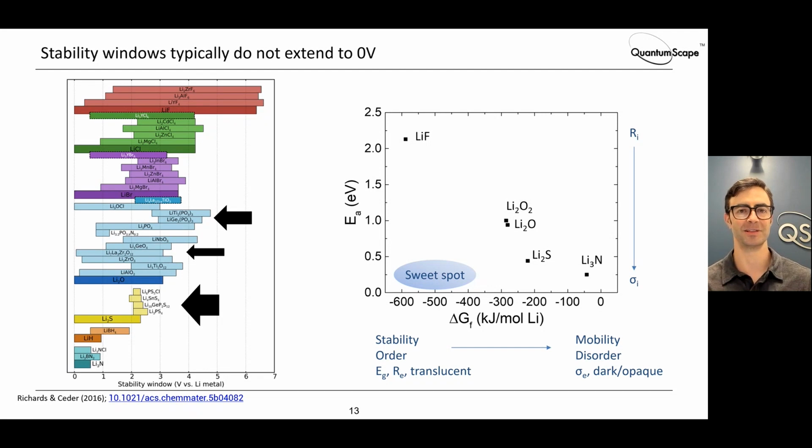The electrolyte, again, is a material that conducts ions but not electrons. So if it does conduct electrons, that's a problem. There's an internal short inside the battery. And materials over on the right tend to have more lithium mobility, more disorder, more electron conductivity. They tend to be darker or more opaque materials because of that low band gap.